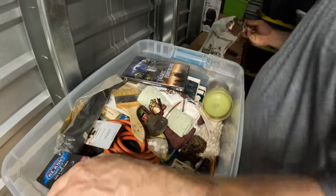Where did that go? In my pocket? Is it hot? That's my feet. Gentlemen, back me up, guys. Yeah, they will. The ladies always take our money that we find in storage units, huh?